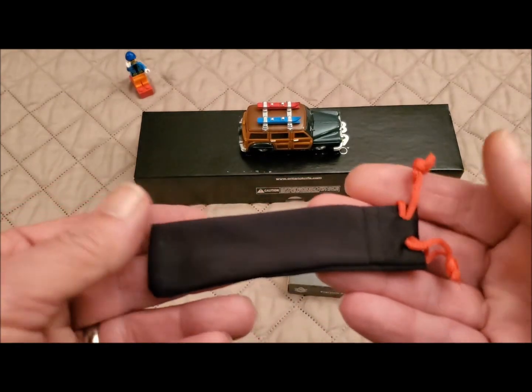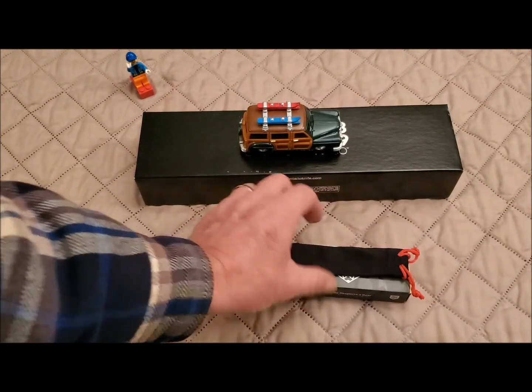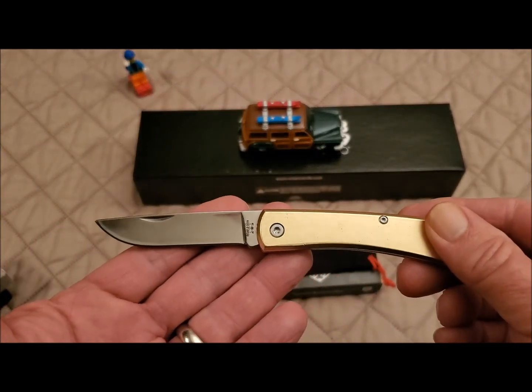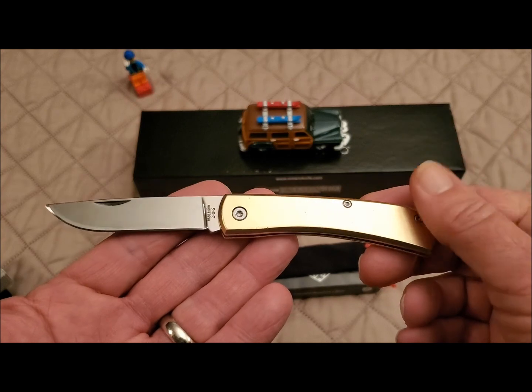And it did come with this little pocket slip too. I like the looks and the feel of this knife. The blade came very highly polished. But to be an honest reviewer, I've got to give the good, the bad, and the ugly.